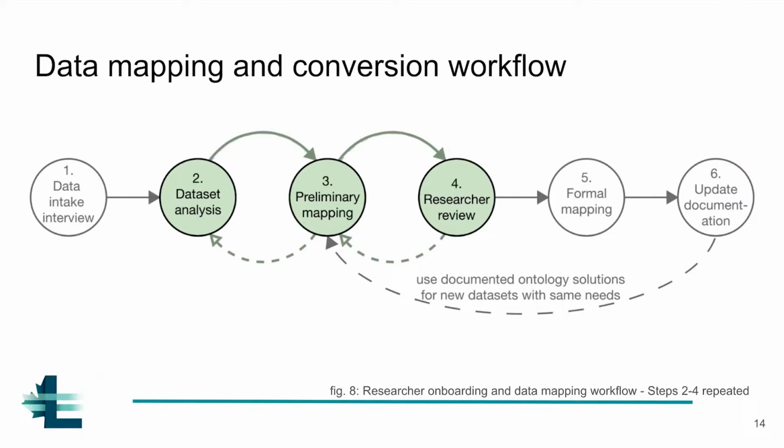After the review meeting, we'll then go back and tweak any areas of the mapping that the researcher wasn't happy with and go back and forth with them with the results, either by email or in follow-up meetings, depending on the extent of the required changes. And so these 3 steps of analysis, mapping, and review are repeated as many times as required to come to a mapping that the researchers feel represents their data.